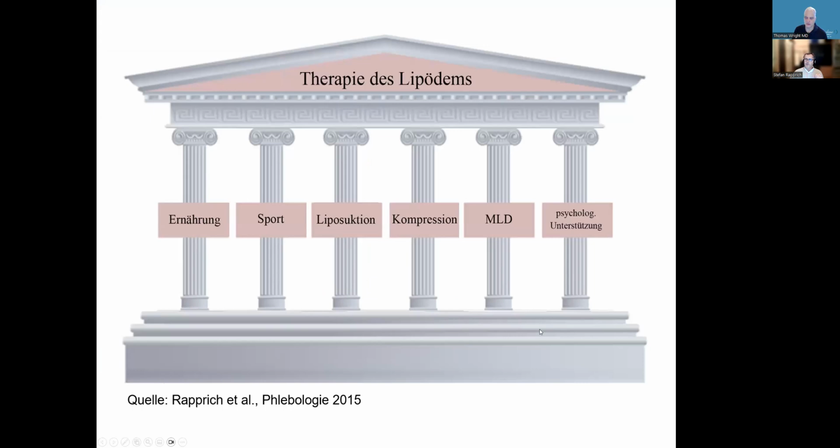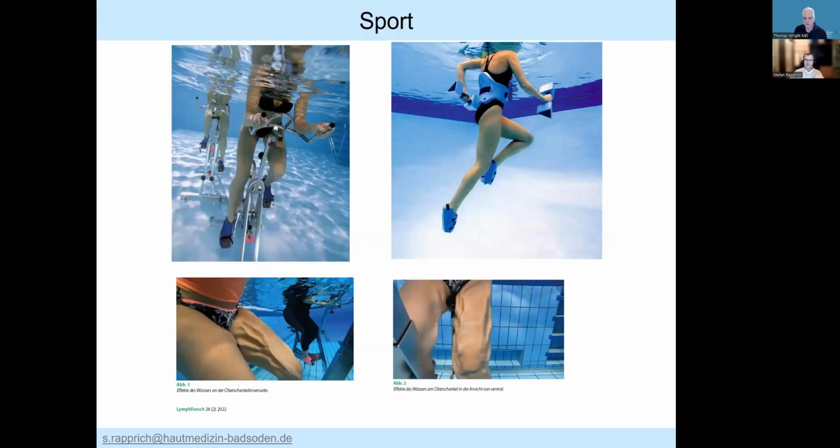And we developed a holistic concept based on 6 columns. First column means nutrition. We recommend ketogenic and Mediterranean nutrition. So high protein, low carb is the concept. For sport, we recommend sport in water because the sport should be vertical, so we have high pressure, which goes less to the surface. So we have a lymphatic drainage effect. We burn calories 3 times more effectively than in any other sports, and we have not the body weight on the ankles.